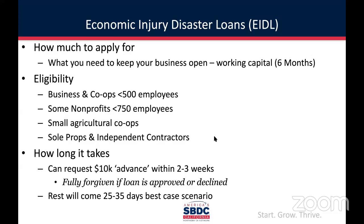If you take your sales revenue and you minus your cost of goods, what's left is really your operating expenses, which is what working capital is, the money that it takes to operate and run your business. So roughly, you may or may not qualify for about 6 months of that. That's eligibility.